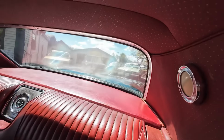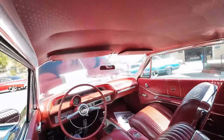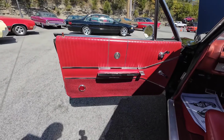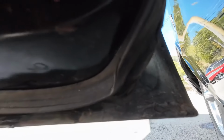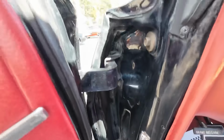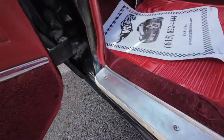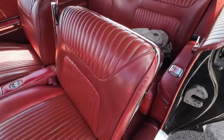Seat looks good. Package tray's good. Headliner. Yep, I like it. Door panel's nice and clean on this one. Down at the bottom of the door. A little bit of pitting on your vent window. Carpet's got some wear. Rip in the seat.